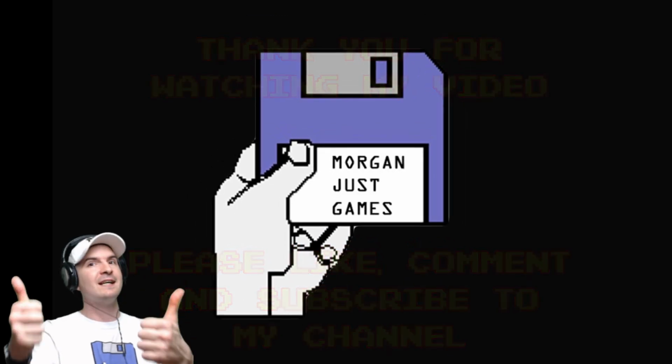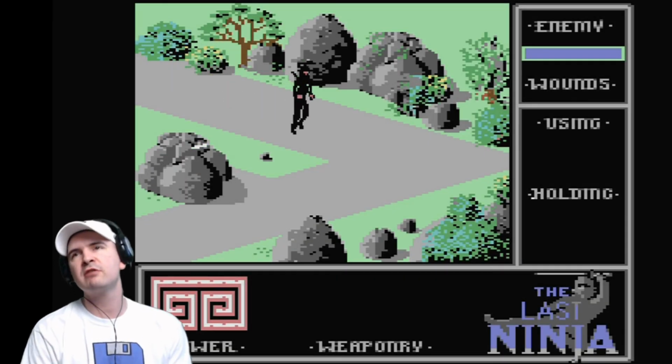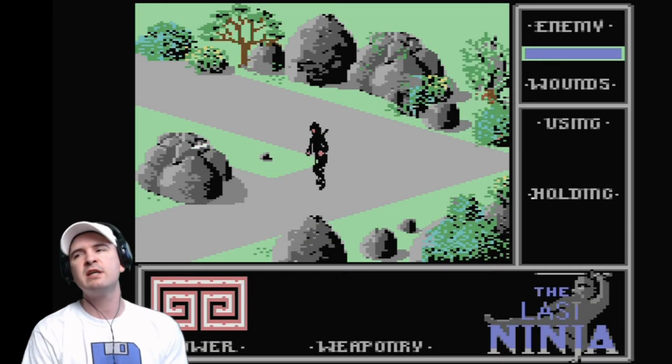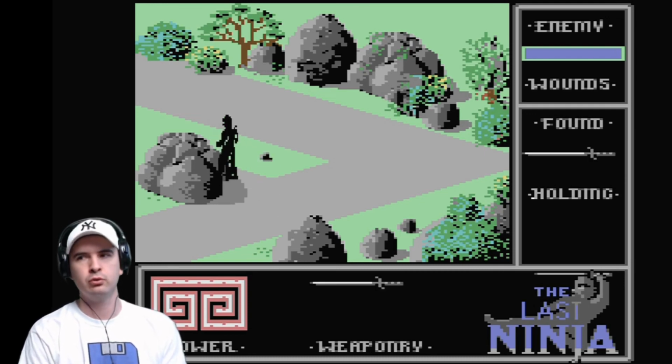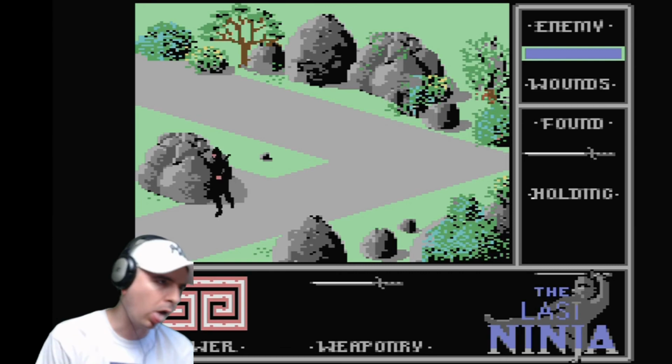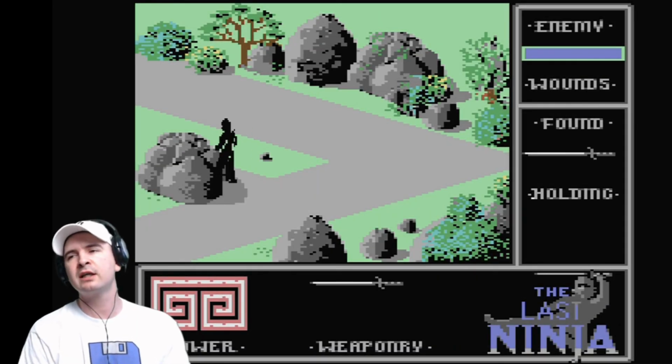In 1990, it was ported to the Amiga and Atari ST with a title called The Last Ninja Remix. And in 1991, it was ported to the Acorn Electron.